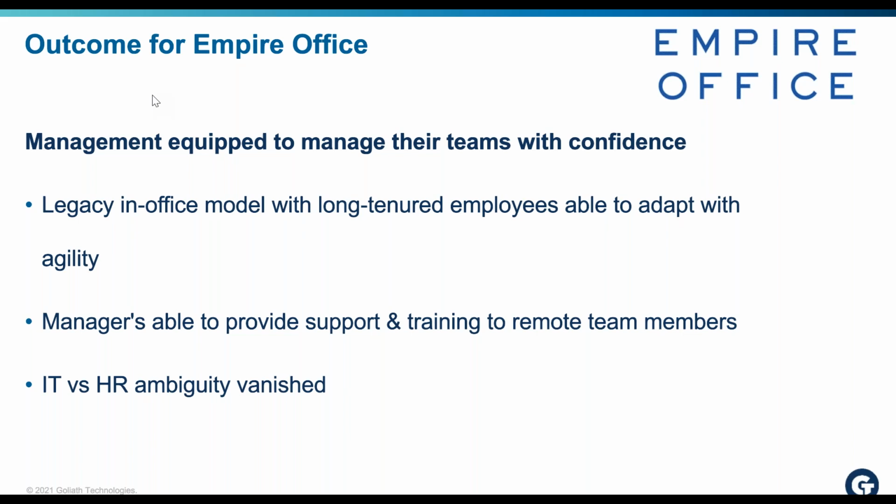Empire Office is the largest commercial furniture dealer in the United States. But that is traditionally more of a brick and mortar type of business. They were able to, as a result of this and the visibility they were able to get with the Goliath solution, when they went to roll out and transition from an entirely in the office to an entirely remote model, they were able to do so in a matter of months, which is a pretty remarkable statement given the nature of their business and their model.